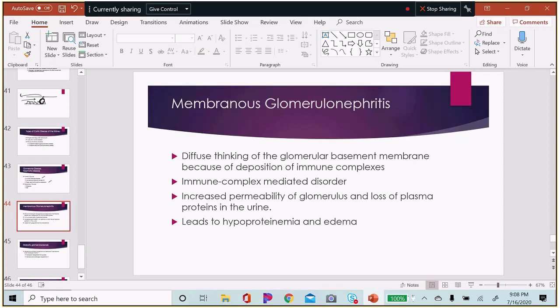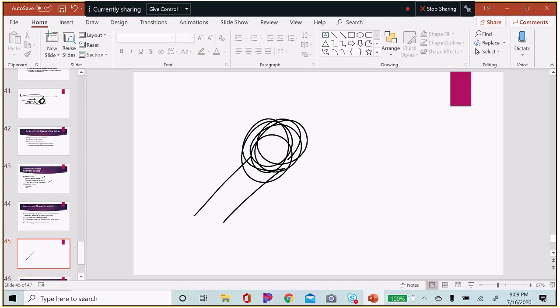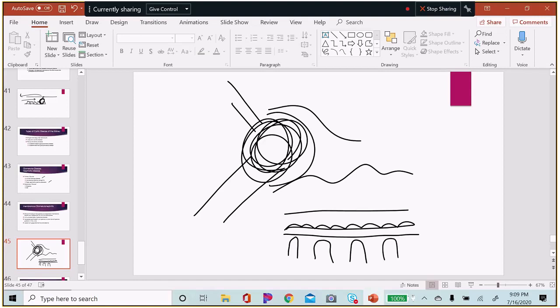So if I were to draw that, so here's the glomerulus and the Bowman's capsule. One of those first pictures we showed, there was the blood vessel and with those endothelial cells and the basement membrane, and then right next to the basement membrane were those slit pores, where those podocytes were, a Bowman's capsule. So one way would be if I developed a glomerular nephritis. This can happen actually from strep throat that's not treated.